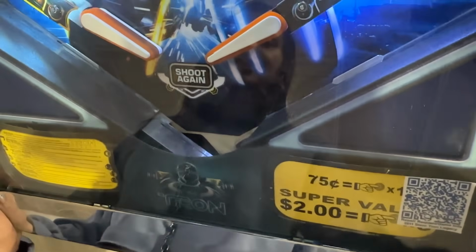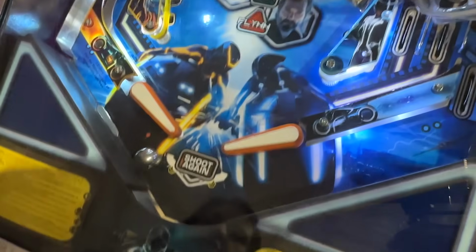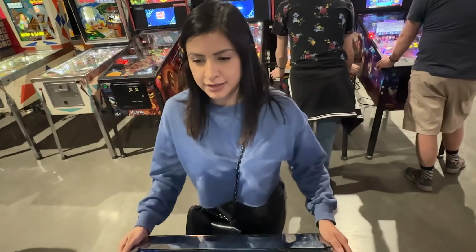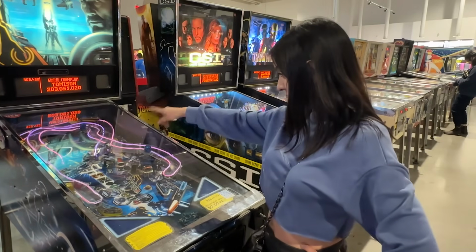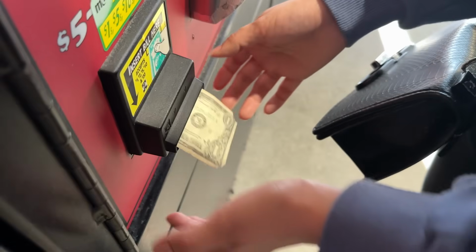Okay, yeah, see? The handles on this one are a lot smoother. What in the hell? Nope. Getting all these extra quirks definitely is gonna cost you more. I need more money.